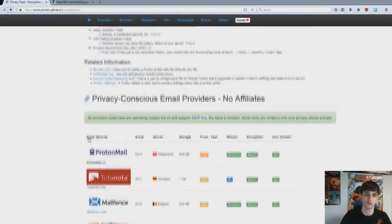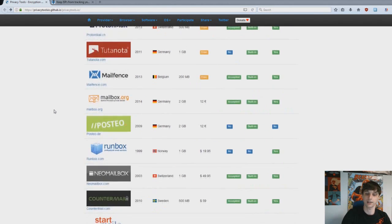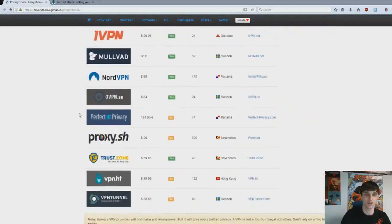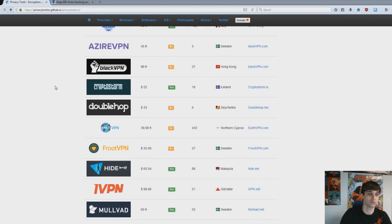privacytools.io. So if we scroll up here, you can find a list of VPNs that they pre-approve and recommend. I actually use one of their recommended VPNs, and I must say I love it. Oops, that's not VPN, that was something else. Here it is. There's iVPN. That's my personal favorite. I have used Fruit VPN, another favorite of mine, so there you go.